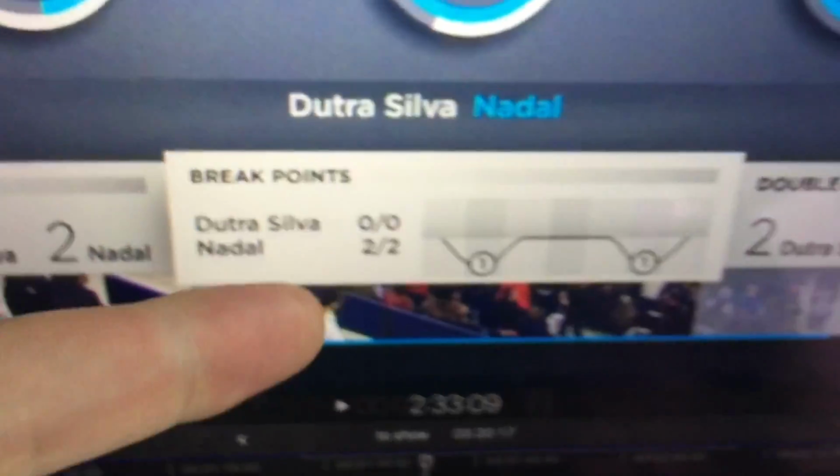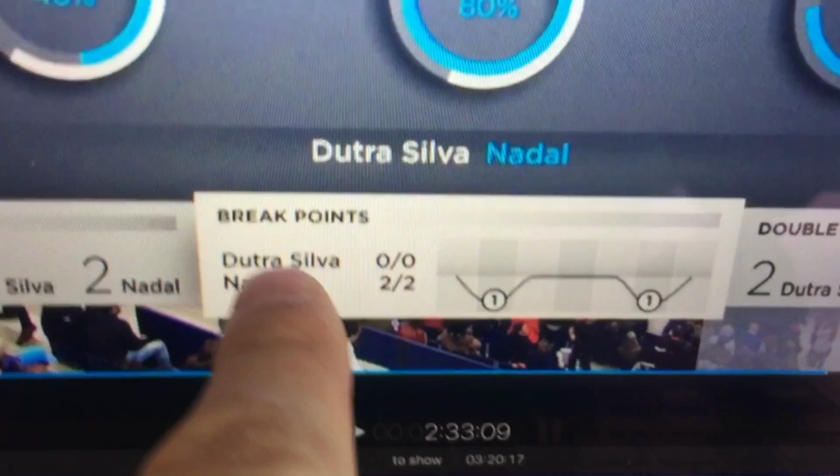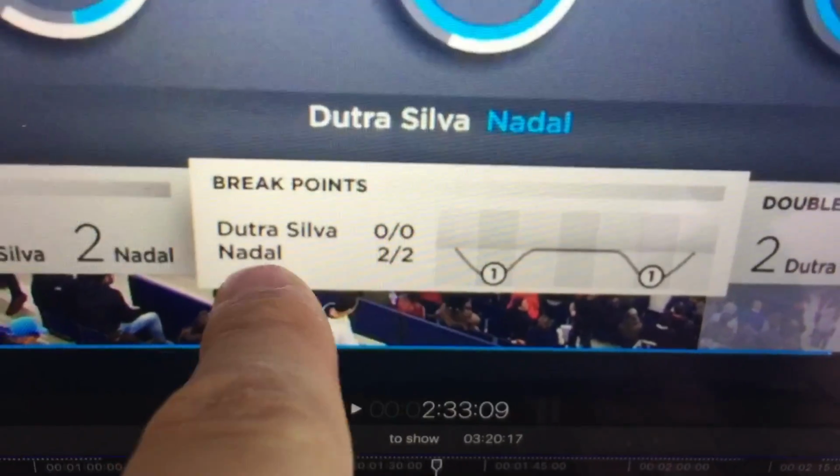I don't even understand what's going on here. And that's just at the end of the match. There's another graphic that comes up in the middle after each set which shows when the break points are. When you just go, what the hell is that? What is going on? What does that mean? And then you go, okay, so Dutcher Silva, 0 out of 0 break points, and Nadal is here.